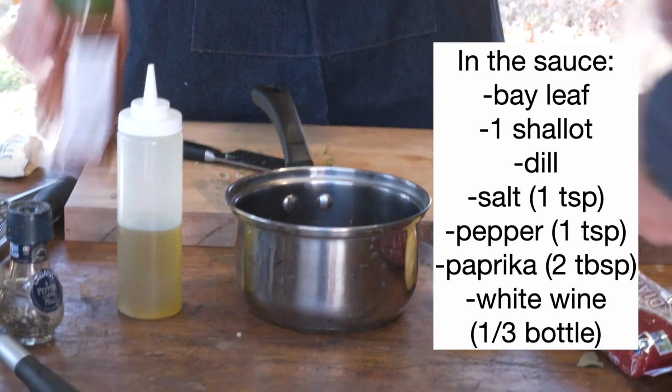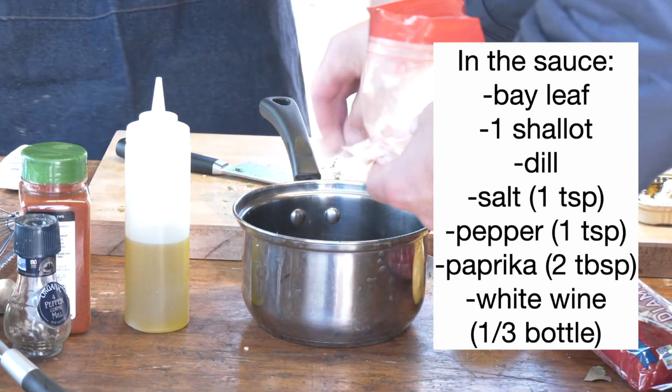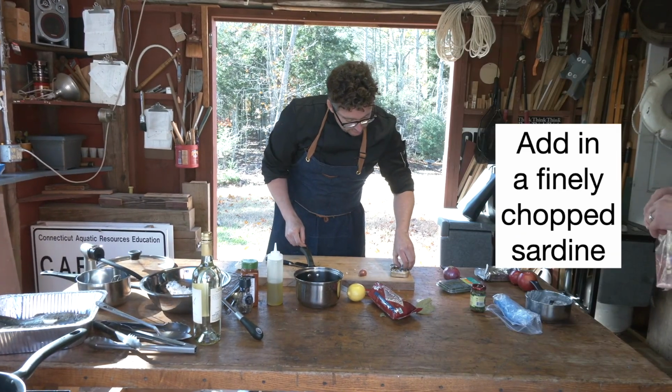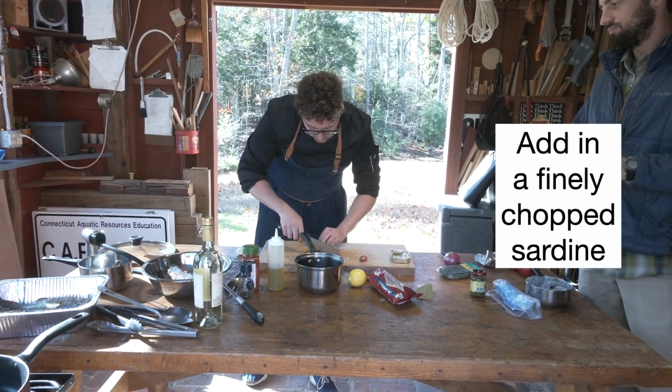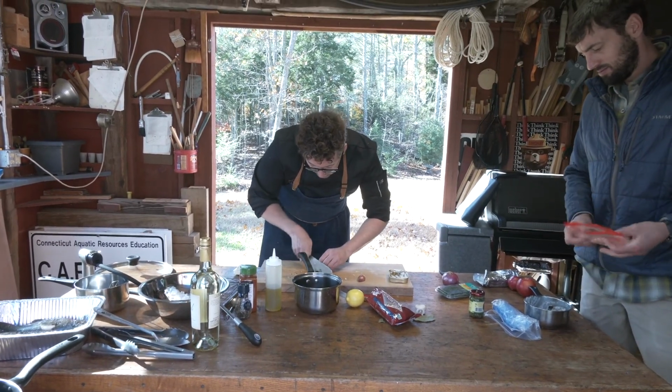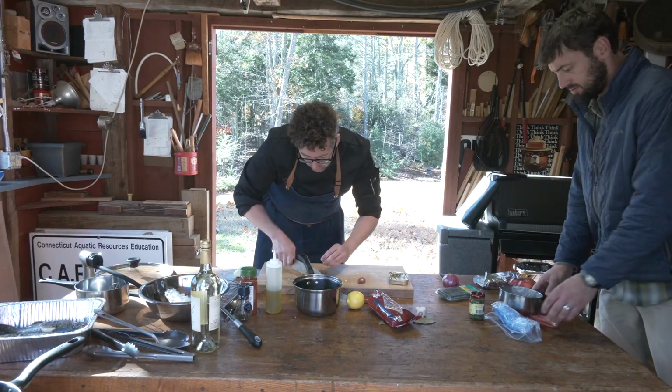Yeah. That's sweet. A bit of paprika as well. Is that enough? That's a pinch? You want more? That should be enough. I'm going to add a little sardine here as well. Alright. Finely chopped.